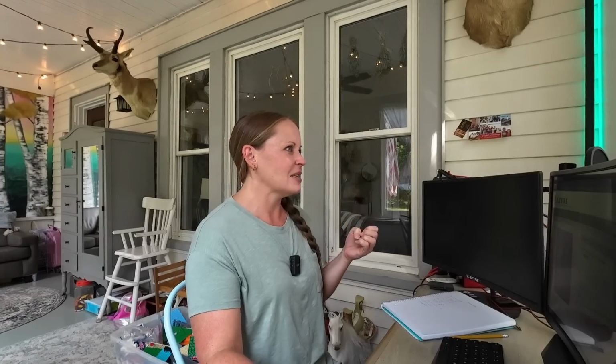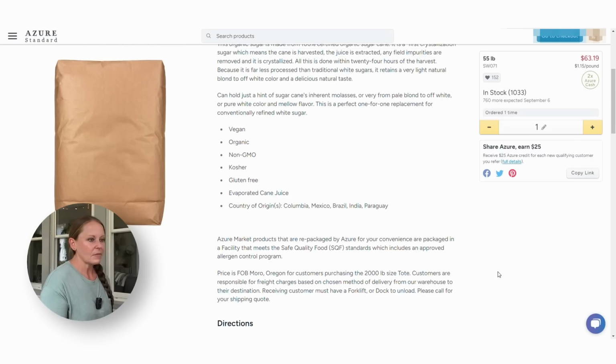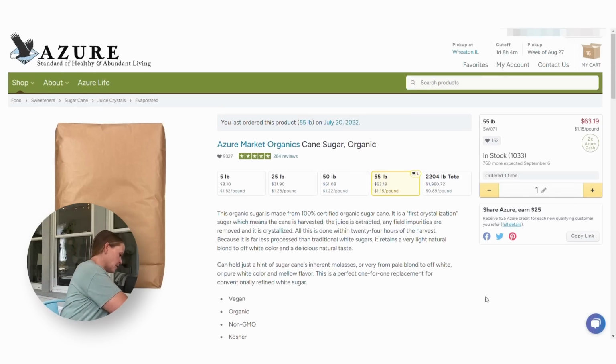You do have to put it through the food processor if you're baking something that requires fine, ground sugar, depending on what kind of cakes and stuff that you're making. But we usually just keep that in stock separately and save this for other types of things. So it's beautiful. Okay, we can check that off the list.